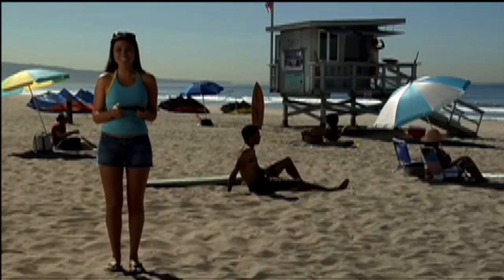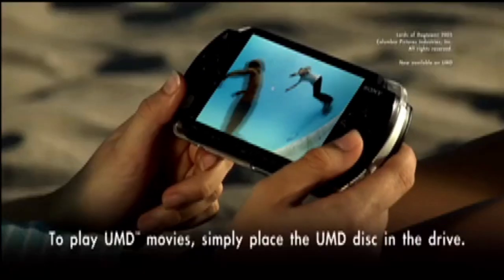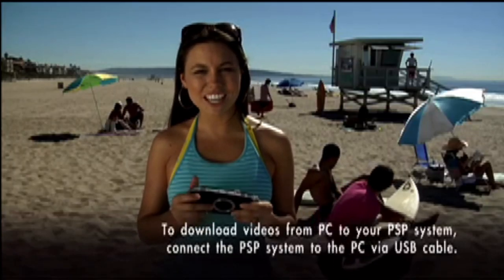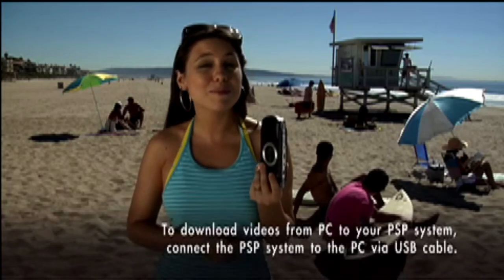I love the beach and I love movies. Thankfully, with my PlayStation Portable, I can take my movies with me while I'm laying out getting a tan. All I need is a UMD movie. Or I can transfer my own downloaded videos to my PSP by hooking it up to my PC.